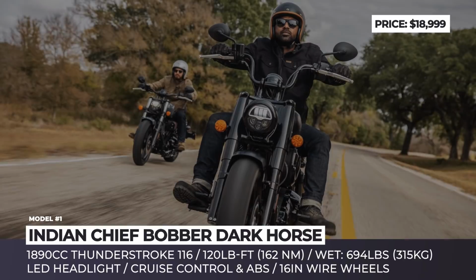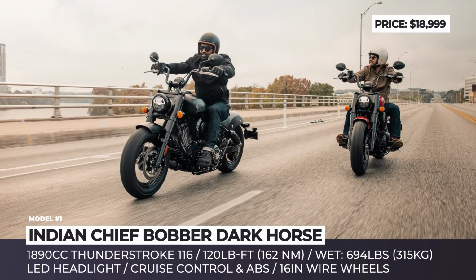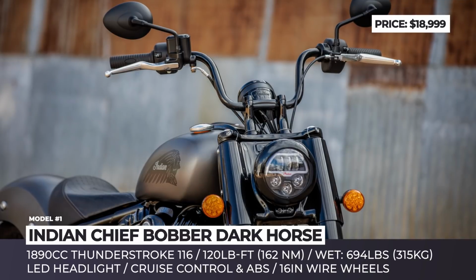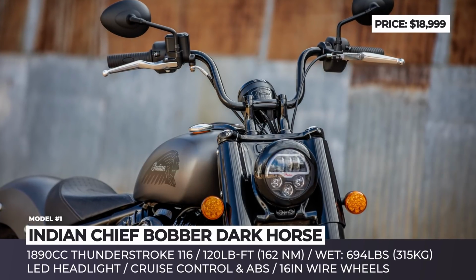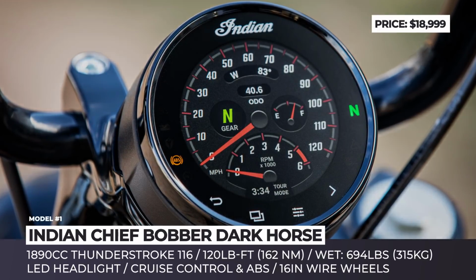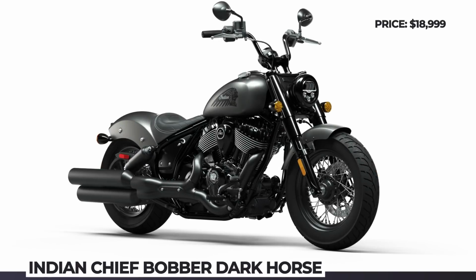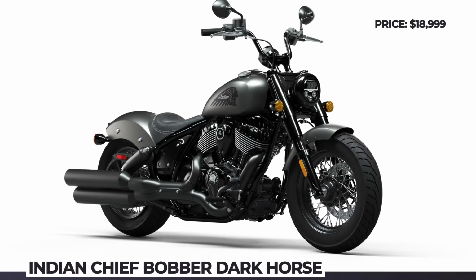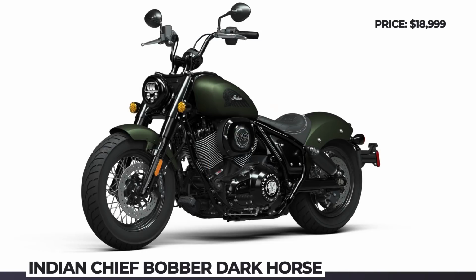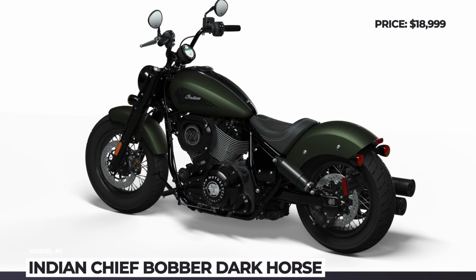The model uses a classic tube steel frame fitted with dual outboard preload adjustable rear shocks and conventional 46mm front forks. Instead of a 19-inch front wheel, the bike rides on two 16-inch wire rims that are wrapped in Pirelli Night Dragon tires. The Indian Thunderstroke engine has its displacement increased to 1,890 cc and peaks at 120 pound-feet of torque. The bike debuts the industry's first ride command system with a 4-inch round display, 3 riding modes, and turn-by-turn navigation. Also standard are LED lights, a single bobber seat, and mini ape handlebars.